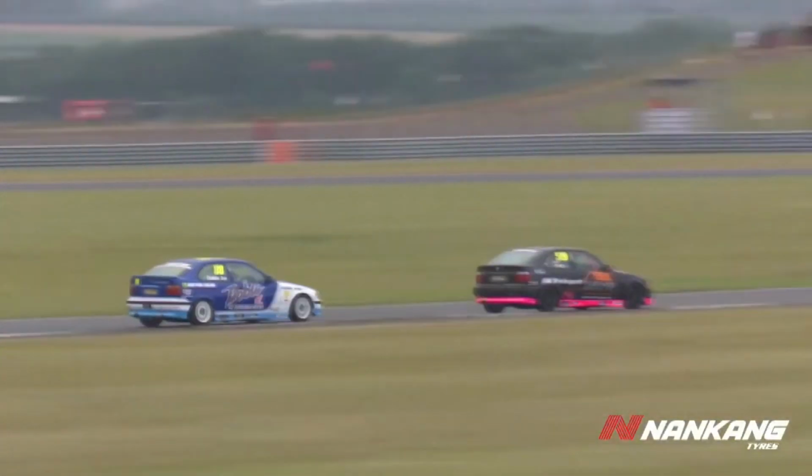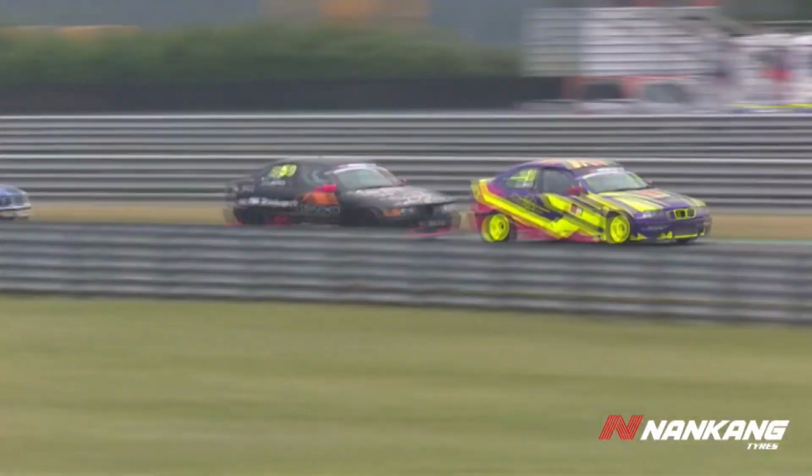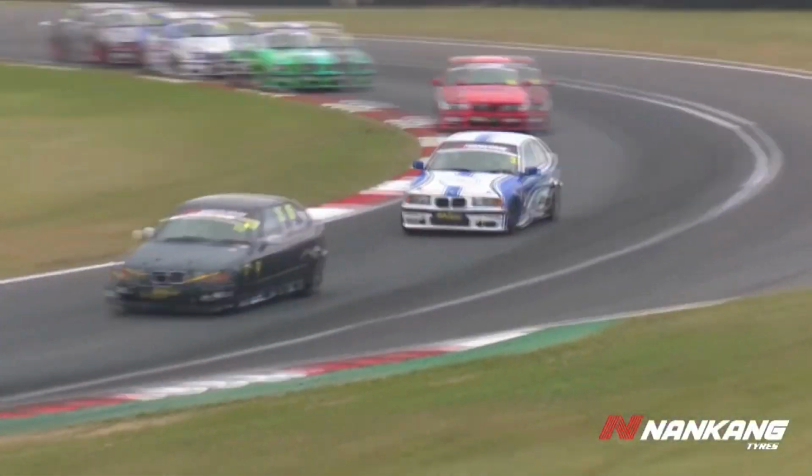I think there's been a bit of contact though, because you can see there's a bit of a dent and some damage on the front end of Ian Jones's car there. So I'll watch out to see if that's going to have any effect. But remember, this is a 30-minute race. It's a long way to go. So this is practically a bit of an endurance race for these guys. But 30 minutes is a long time for these guys to get some extra track time. But it might well be quite an intriguing battle all the way through.